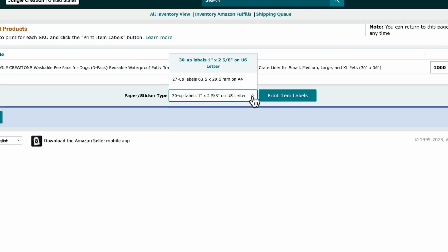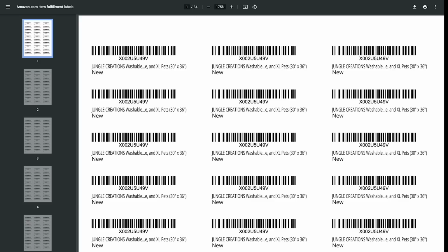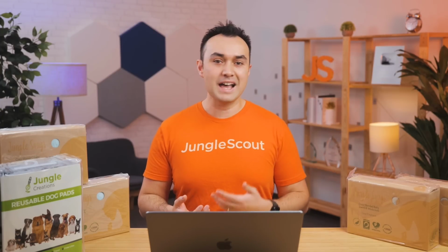You have paper size choices here, but I always leave it at the default. This now gives you your PDF, which you would then pass on to your supplier to either print out onto stickers or to attach to your product, or you might even give this to your designer if you're getting custom packaging made for your product. In the long term, I'd recommend just getting it designed onto your custom packaging. That way no one ever has to deal with stickers and you've got peace of mind knowing that it's always going to be on your product.